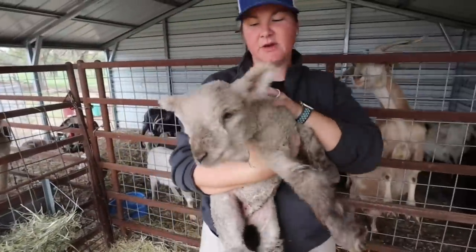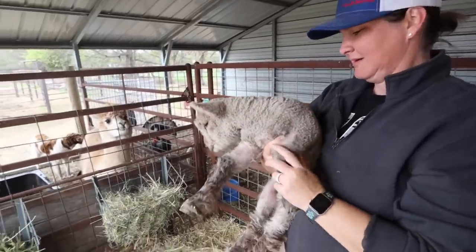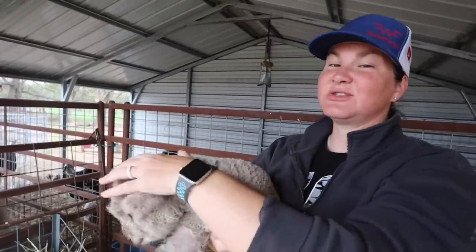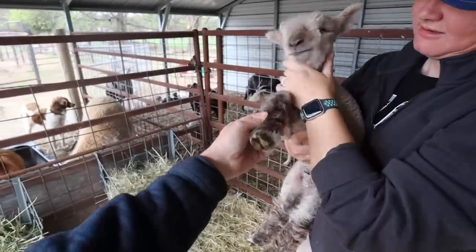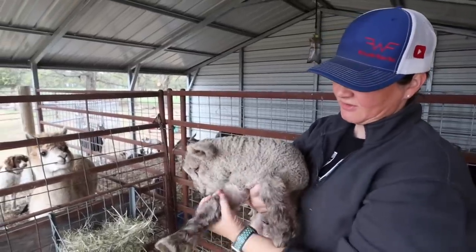So what I've noticed is they felt like carpet after they were born because, you know, it's kind of a dirty process. But as their mamas cleaned them up, dried, all that, they've gotten super soft. So it's kind of changed. I like her legs. Yeah, and her face. She's not dirty. This is Hazel. We called her Hazel because of her smoky color.